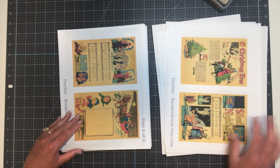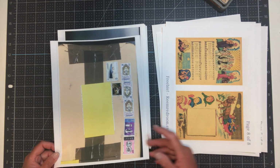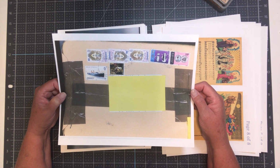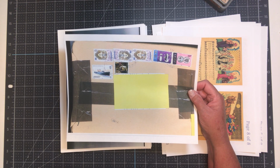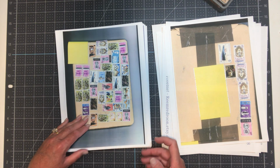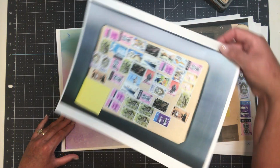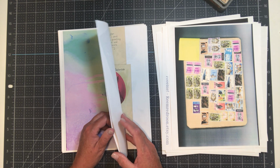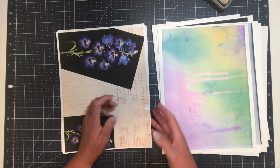This would be a great adult cartoon type Christmas book. Here are some stamps, and looks like somebody took a picture of the outside of a package. This would be great background, as would this. Stamps. Pretty awesome, huh? This is background. There were 4 or 5 pages of this. I didn't print them all because, frankly, this was a lot.